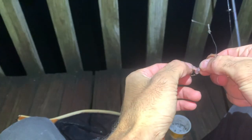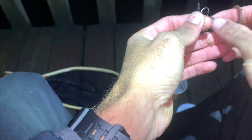Let's put another worm on and wait. It was definitely getting a bite. Okay, take this one off. All right, let's see, a worm. Put a bell. And now we wait.